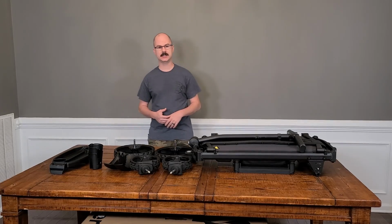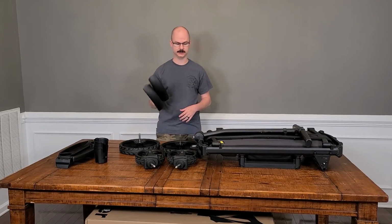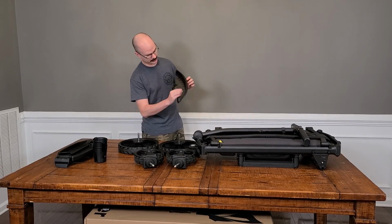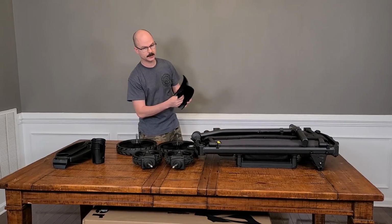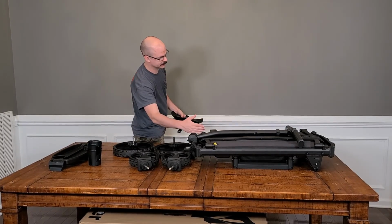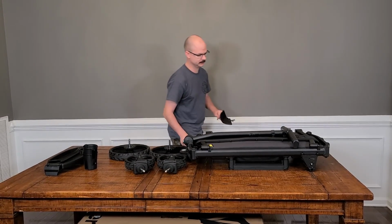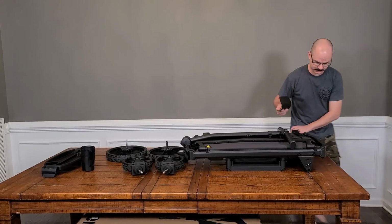Alright, so now we're going to set up the wagon. First thing you want to put on are your rear fenders. Now, they have a right and a left in here, and when you're looking at the wagon from the handle, that's going to be your left and your right. So I'm going to grab our right, our left goes here.